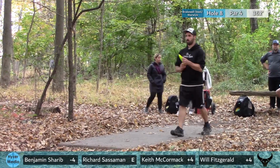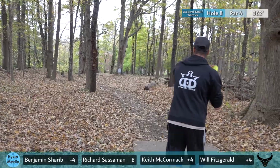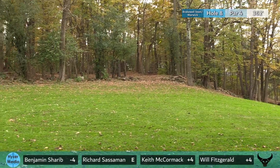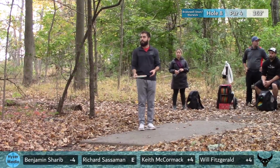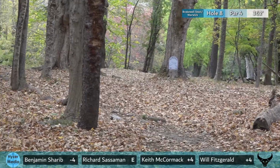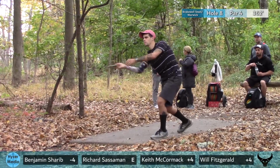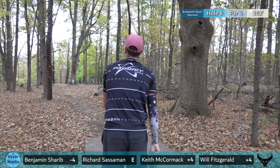Rich was almost able to do that last second tree kick. Did get out in the field, but out to the left instead of to the right where he was intending it to go. There's a good forehand example by Keith. Right out in pretty much the ideal landing zone. Will hit a very similar tree to Rich. I'm not sure if he got out of the woods or not there, but he'll have an obstructed second shot.